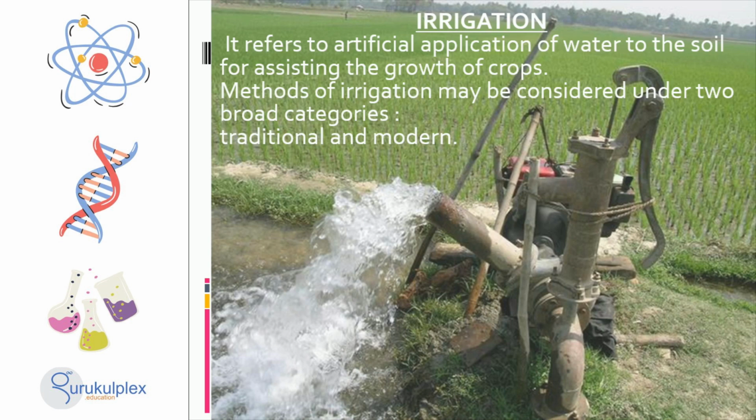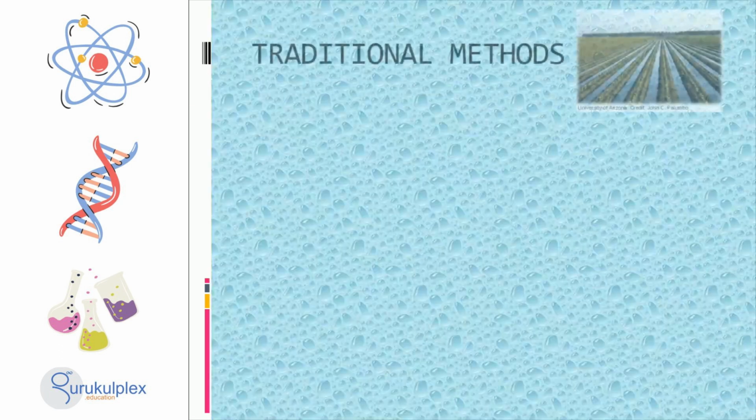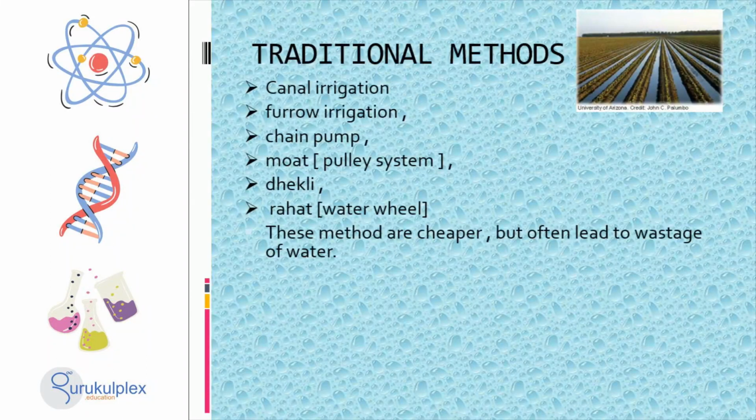Currently, more modern methods of irrigation, such as sprinklers and drip systems, have become more favored due to their controlled and effective water application. Regardless of the method used, effective irrigation can contribute to healthy yields of crops. Though traditional methods of crop production and management may be cheaper, they tend to lead to water wastage.